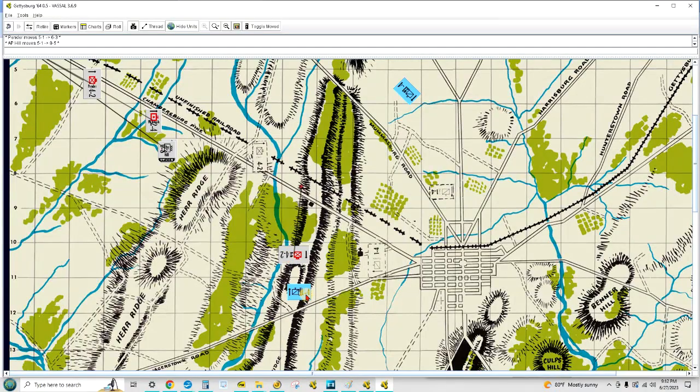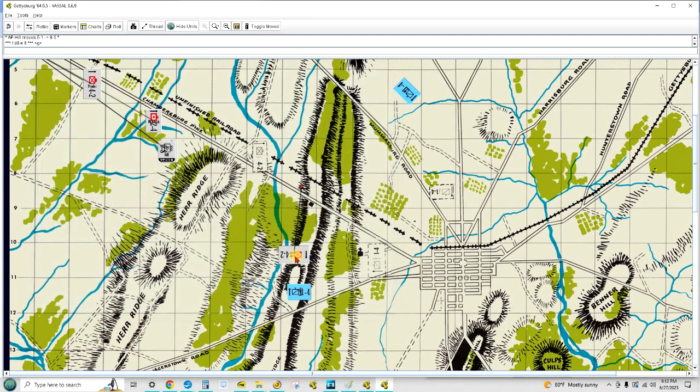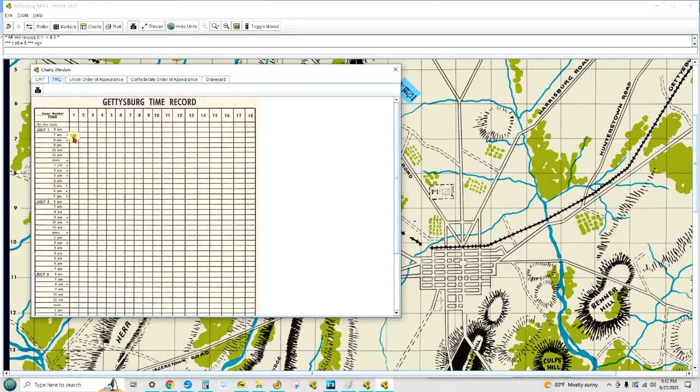Now this is 4 to 2 because they're fighting hill to hill, so he's on that little lump of land. 4 to 2 is 2 to 1 odds. And we roll a 6. 2 to 1. Attacker eliminated. Okay, that's it for Heth. So we send him to the graveyard. And we go to turn 3.